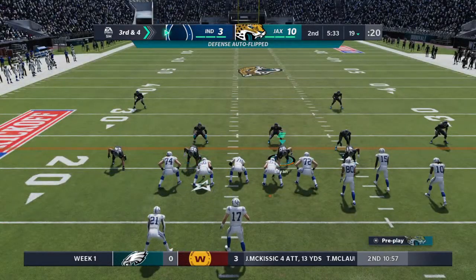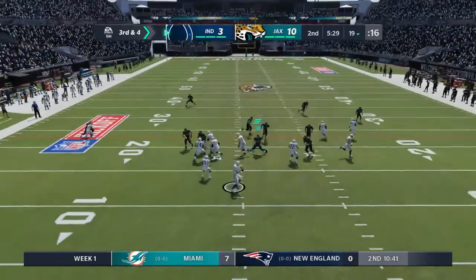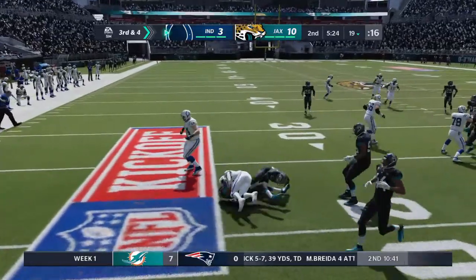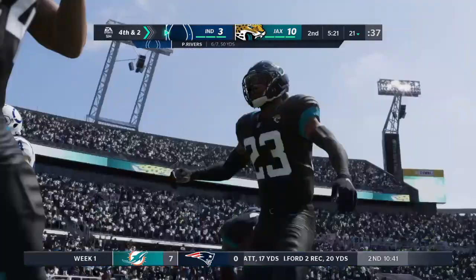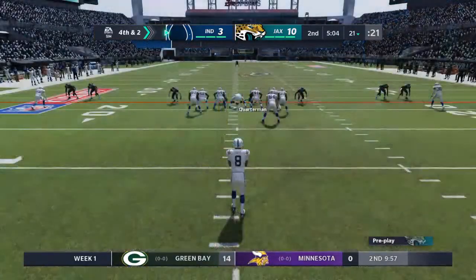And the Jags have 5 in the secondary here on 3rd down. Now Rivers. They'll try and set up the screen to Hines. And this effort won't be enough as they rally up to stop him a couple of yards short. Only 2 on the screen pass there, and it'll be 4th down.